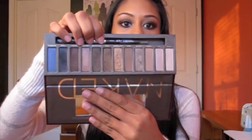Then of course my Naked palette. I got this a few months ago after lots of wear and tear. This hasn't been available where I live, and I'm still absolutely loving it. However, I don't want to just tell you that I love every single color in here, so I'm going to tell you guys which colors specifically.